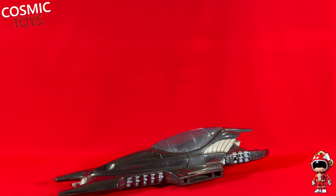Posh thing about this, and the nice thing about this, is that it's die-cast. Nice, solid diecast. Oh, look at that sexy thing. Doesn't it look nice? I like it anyway. I think it looks awesome.